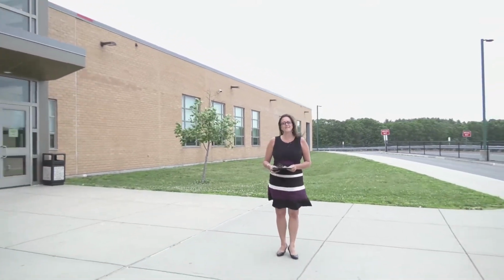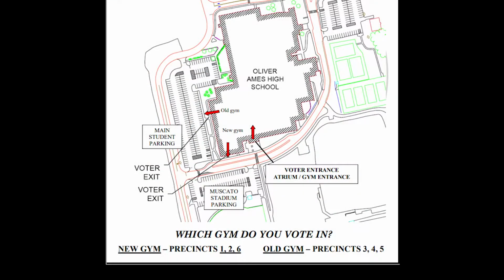So to promote social distancing, we're going to be utilizing 2 of the gyms instead of just the old gym that we normally use for voting. We're going to be using the new gym for precincts 1, 2, and 6, and the old gym for precincts 3, 4, and 5. Yes, I do know that does not go in order of numbers, but it's based on the districts that we have here in town.